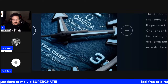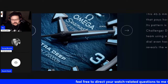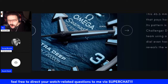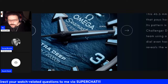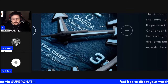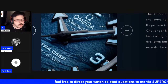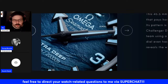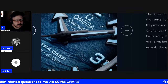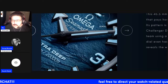A lot of watches. That's a whole lot of watches. It must be annoying for ADs to keep up. There's a lot of multi-brand ADs, they'll have Omega, but how could you possibly have enough space to display the catalog? Yeah, that's true, man.